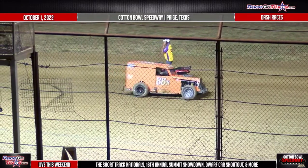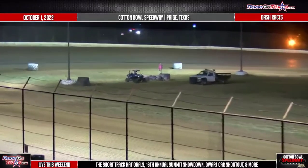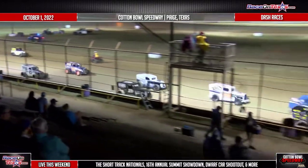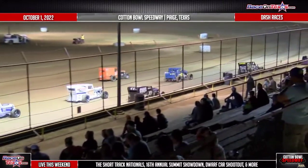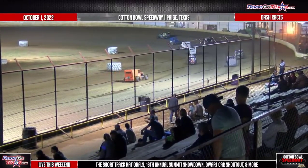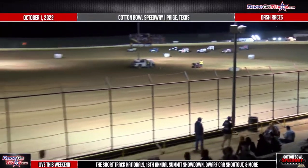So we actually have fluid in turn four. We've got the stopped car of Keith Welch. There's a car dropping fluid out on the racetrack, and it may just be the 88R of Welch. And actually the call possibly from the racetrack is Tip Holcomb out of Colorado Springs in the 36, maybe dropping fluid. You can see him coming to the attention of race officials right here down on the apron. So we've got fluid on the racetrack.